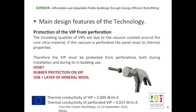Obviously, with an internal solution, during its use, people are going to nail a picture onto the wall. They're going to put up shelving, etc. Maybe there'll be new installations, plugs or sockets that need to be fitted later on. So we need to look for a solution to protect the layer of VIP. How do we do that? Well, on one side, the rubber protection, which was mentioned beforehand, was to protect it in its handling, in the transportation and installation of the system. On the other side, we wanted to create a little buffer zone to avoid any future penetration of that layer.